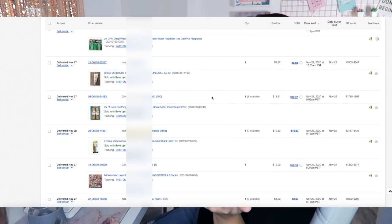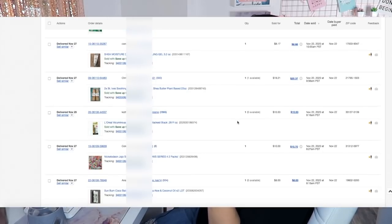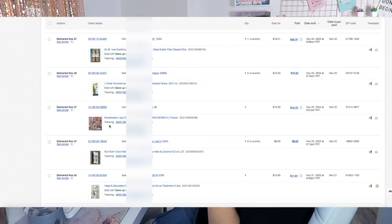Again, you see lots of best offers here. A 2-pack of the St. Ives Soothing Body Wash, the oatmeal and shea butter, sold for $19.21. L'Oreal Voluminous Original Mascara in 310 Blackest Black, sold for $10.53. So these were some mystery JoJo Siwa bows. It's hair bows, 2 packs. It's series 4, sold for $10 on best offer.